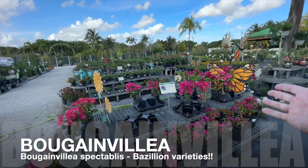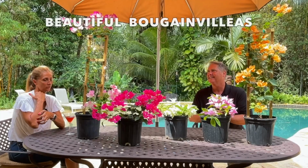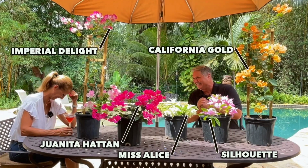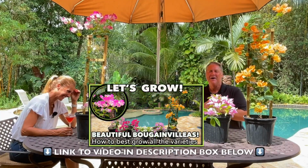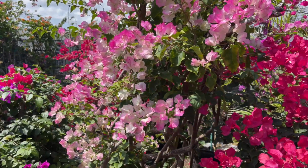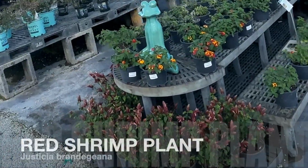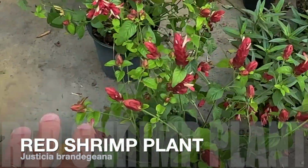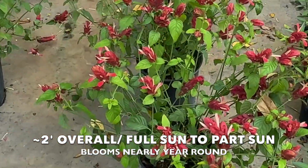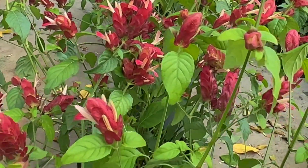Bougainvillea, you know I'm a sucker for these guys. I've done a video with my sister on that. Surprisingly, I was actually interested. We got some shrimp plant. These are tough plants. We've had these in our yards a few times. Look at that, right? Beautiful shrimp plants, really cool. Flowers.